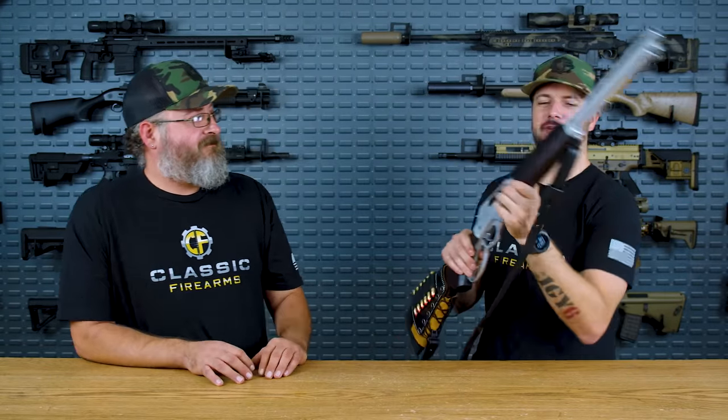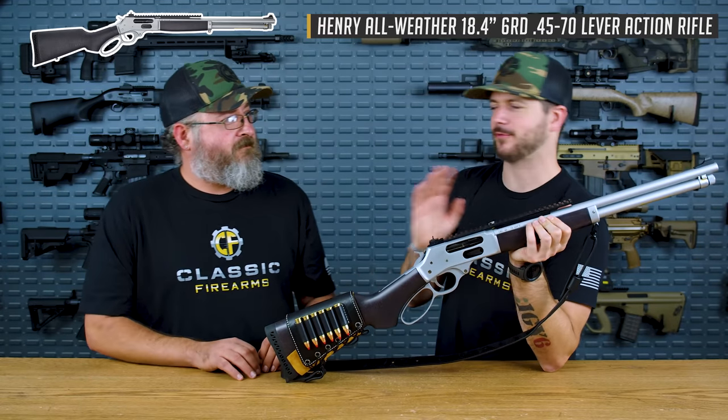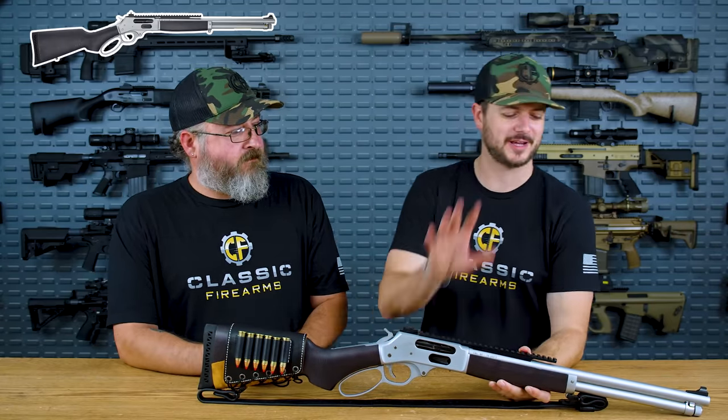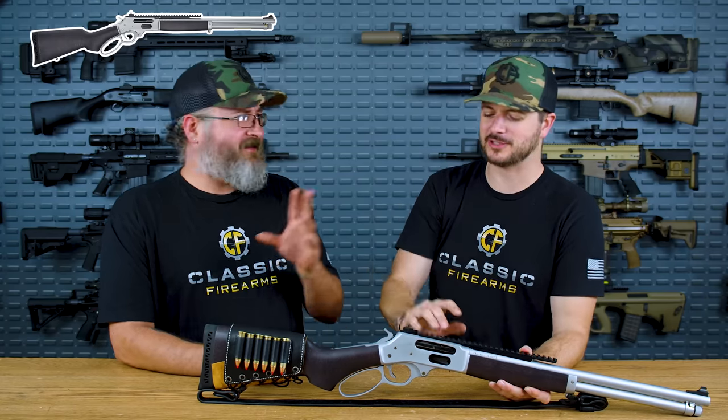Our number three pick is one of my personal favorite rifles, the Henry 4570 All-Weather. This is the Picatinny model, with or without the Picatinny. It's freaking awesome. But Ryan and I really got to run these at the Gundies this past year, right? Yep. And it was pretty much like, hey, let's see who can run this gun the fastest, and you can shoot this gun hella fast.